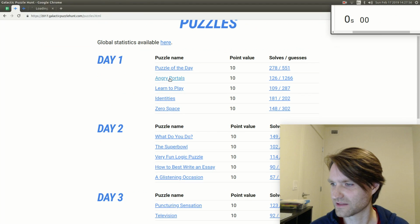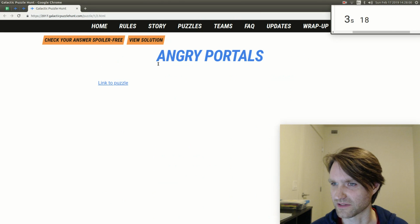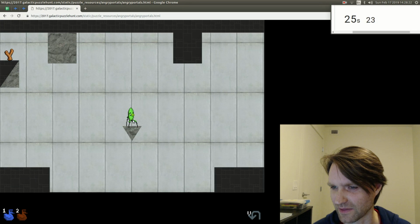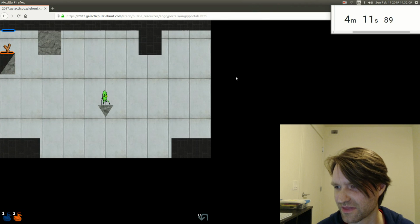All right. Angry Portals. Second Day 1 puzzle. Oh my gosh. Okay, we've got a green robot thing here, a blue and orange duck in the corner, undo, launched birds, and portal creations. Alright, so I think this game is going to interfere with my recording setup. Let's try it in Firefox, see if that makes a difference.